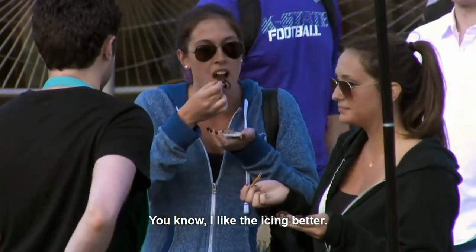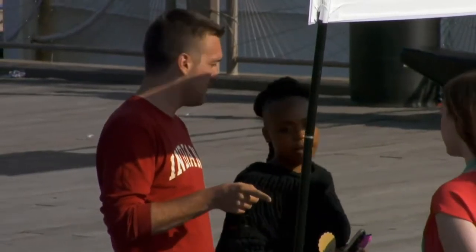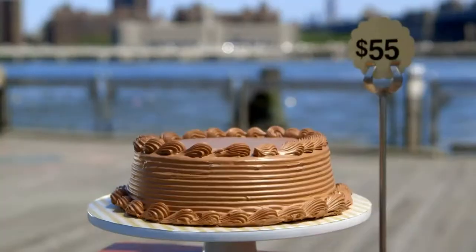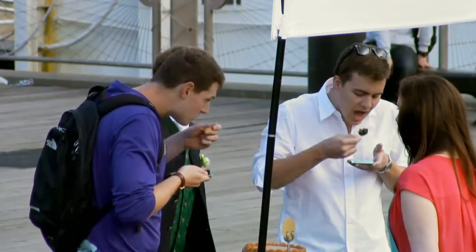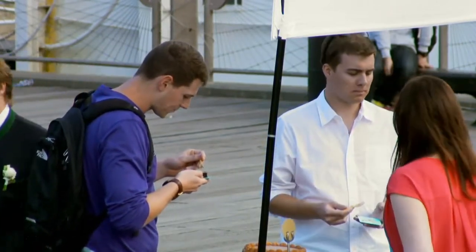I like the icing better. I definitely like the $55. Yeah. Much more. But remember, there's absolutely no difference between these 2 cakes. The only difference is how their brains perceive it.